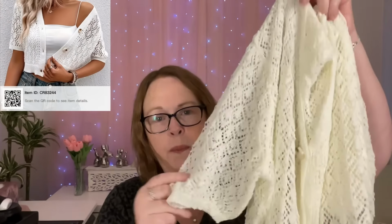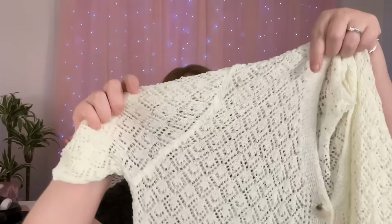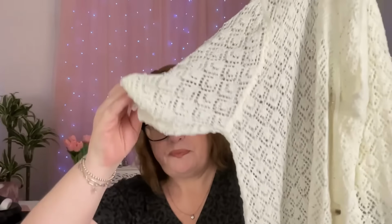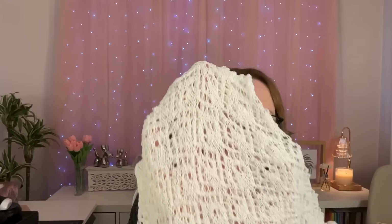Our next item today is another piece for myself, and it is a cropped cardigan. I paid $14.79 for this. It is currently $18.49, and it is available in sizes 0XL through 4XL. I got 4XL. This is also the only color it is available in. They call it white, but it's definitely more off-white. It is 80% polyester and 20% acrylic yarn.